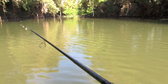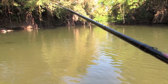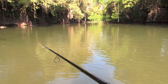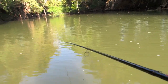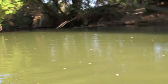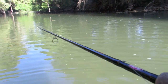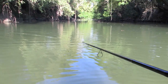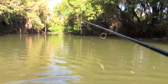I like to hit those little shady spots in the edge. Any dark spot you see in the water, that might be a deep spot. That's where you wanna hit, a shady area. Over here on this side, you see that shady area? There's likely to be a largemouth in here. Okay. I don't know how deep this pool gets.